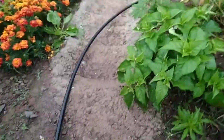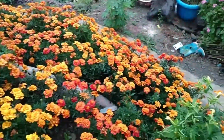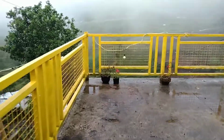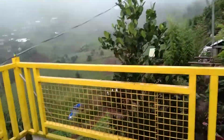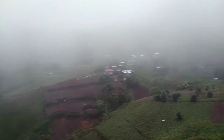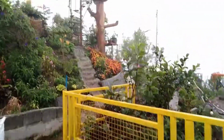Slowly, guys. Watch your step. The view. Look at the flowers, the beautiful flowers. Look at that. Yo, there's another spot here. Good. So we're going on the small pond.